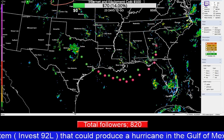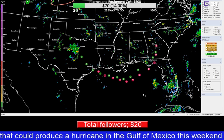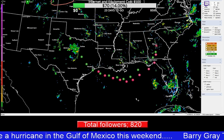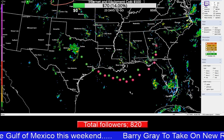Okay. Now, let's talk about why no other tropical storms are firing up. It's a little early yet. A lot of the storms this time of year fire up here in the Gulf.